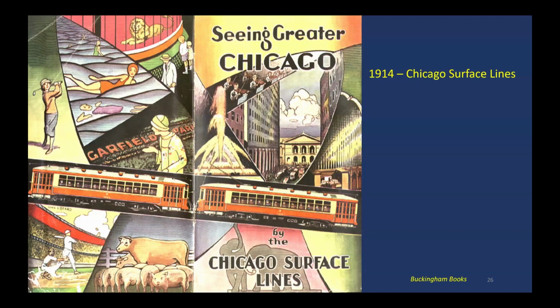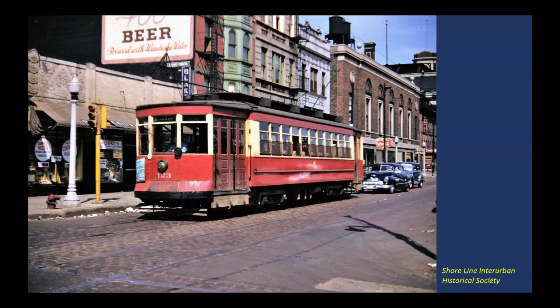So the underlying companies, Chicago City Railway, Chicago Railways, and several of the other little companies, Chicago, Calumet and South Chicago, went together on what amounted to a joint operating company. The underlying companies were still there all the way through the 1920s and 30s until eventually the CTA takeover. But it was the Chicago Surface Lines that was the face of the surface transportation system.